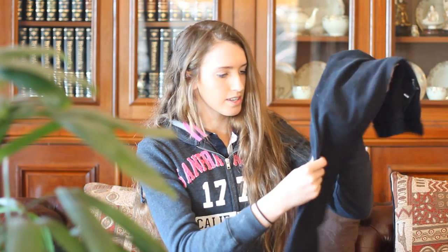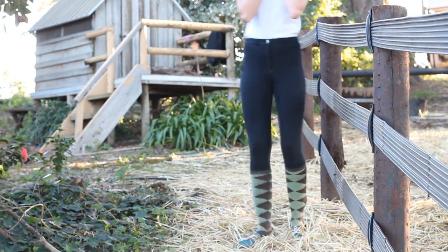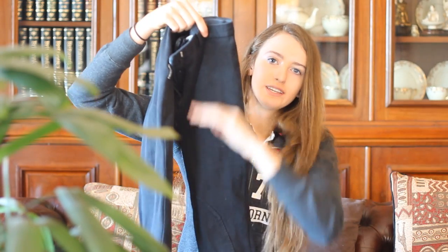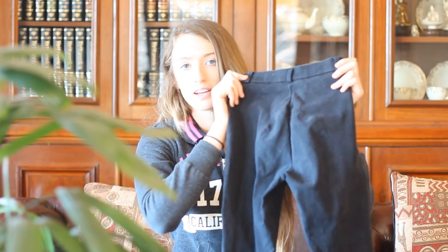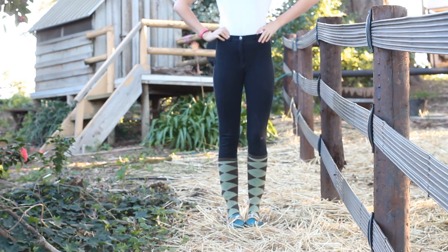So they're black, obviously. They've got just these knee patches which aren't actually sticky. They've again got the elastic at the bottom, but they do fit nicely and they do look good when you can pull them off. They're really, really high-waisted. As you can probably tell, they're so wide here, and so wide at the back too. These are size 24 US and Equi theme, which is a French brand, I guess.